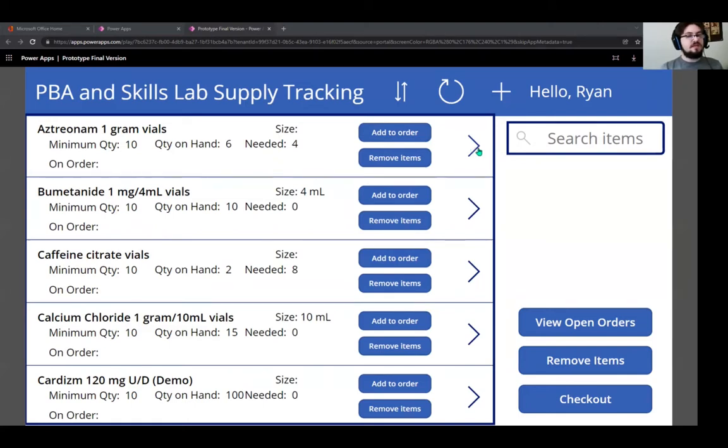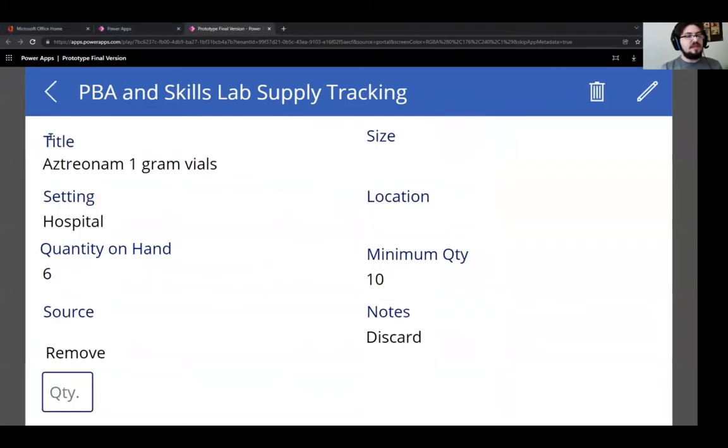So if we click on this little arrow here, we can see that each item has individual fields that are populated with values. So for example, this one says the setting is at a hospital. They specified that they want to be able to change these values and edit them in case the items change, or if they have anything they need to change.